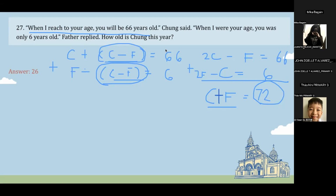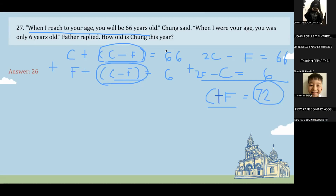So now how can we do that? Already, if you add their ages, it should be 72. So now, how do we know the age of Chong? 72 minus F. Now, 72, what is F? 36. What is F? 36?